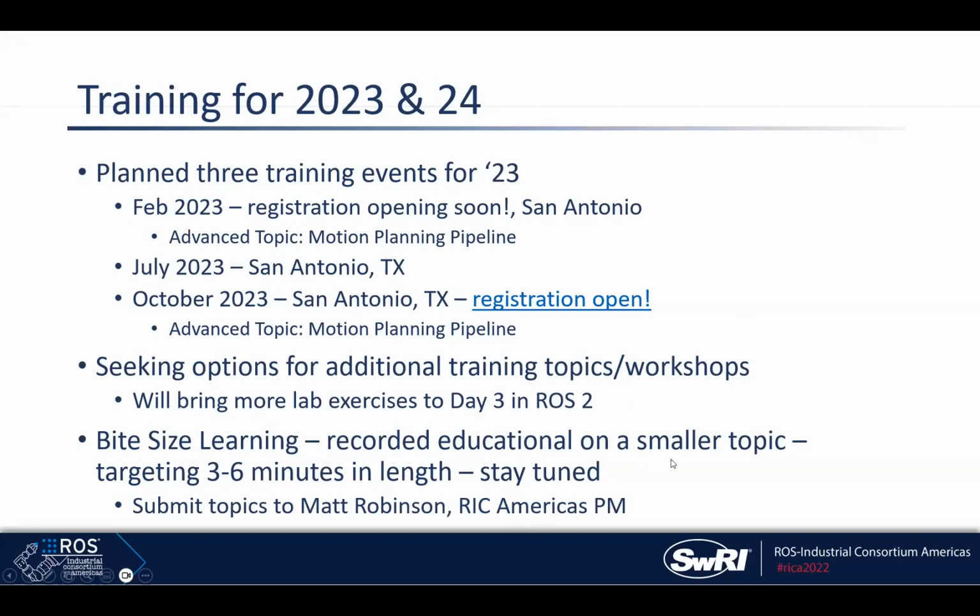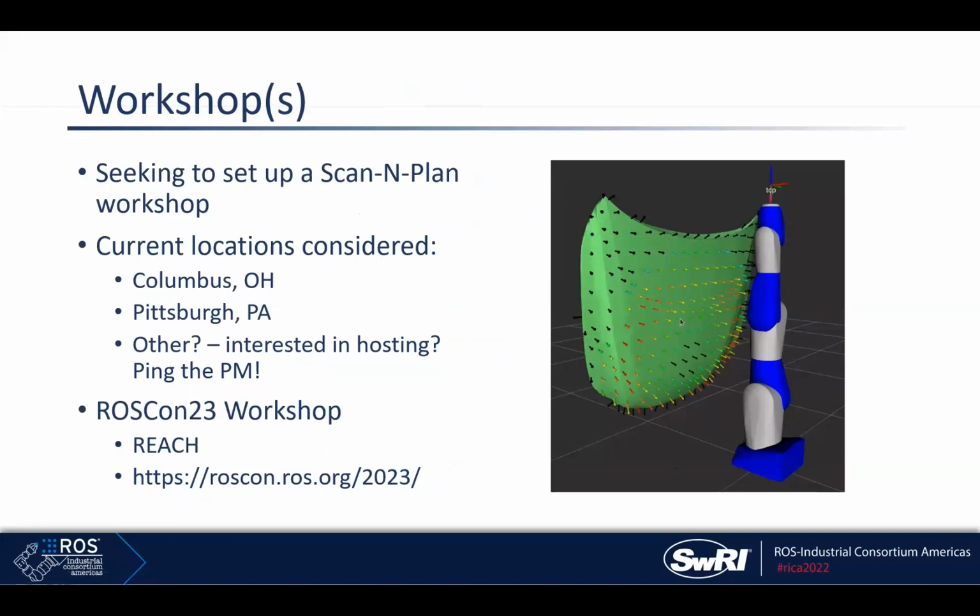So stay tuned. So we're really excited about the Reach Workshop. So if you go over to roscon.ros.org, Michael Ripperger on October 18th, it might be the day before. The agenda's on the website. You don't need to hear me talk about it. But anyways, Michael will be putting a workshop on around Reach.